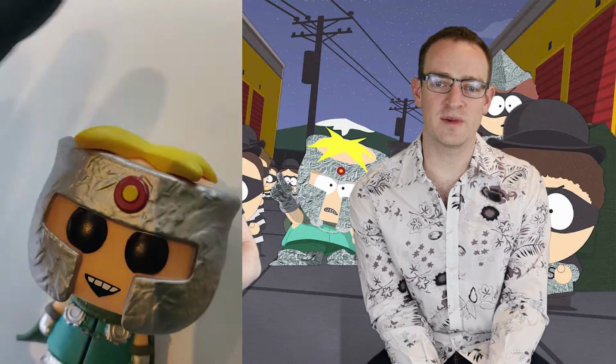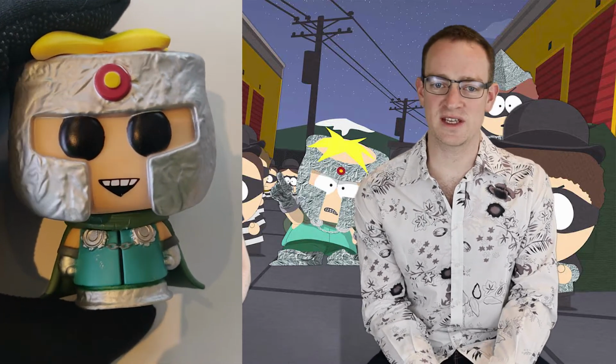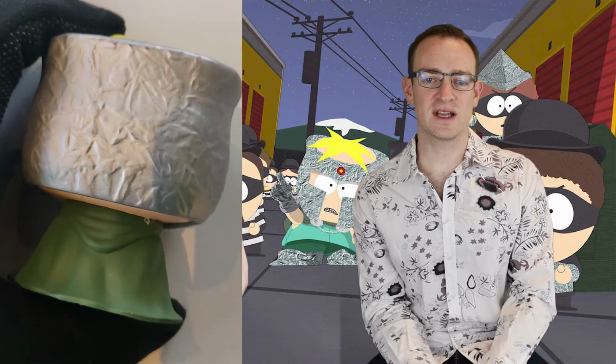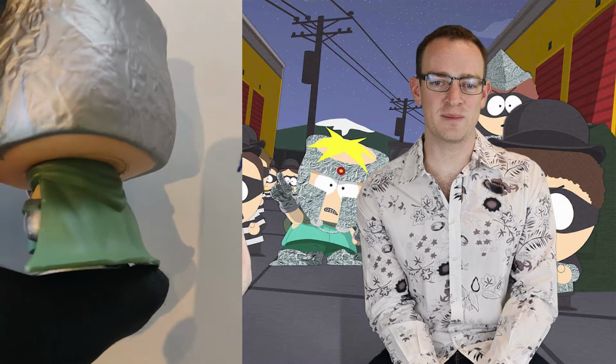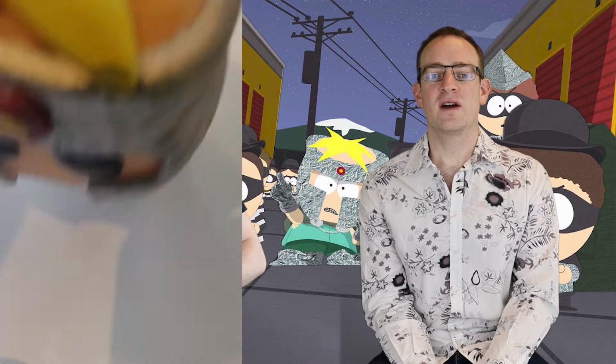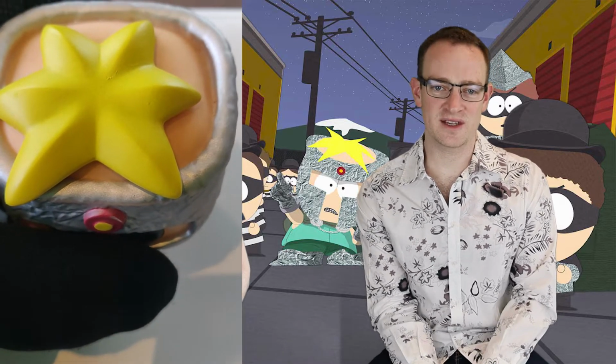The villainous alter ego of Butters Stotch. He's wearing a Magneto-esque helmet made of aluminium foil. They did a great job with the texture here, looks right. He has the same metallic theme for his shoes and gloves, and around the back is a large green cape that doubles as a stand. It makes this pop really easy to stand. On top of his head there's a little yellow hair stuck on, which is also accurate to the character.